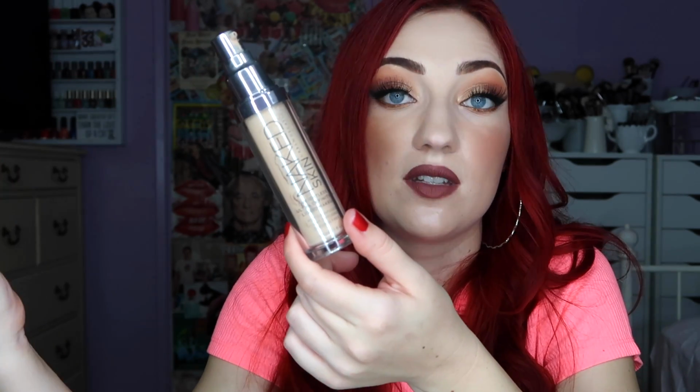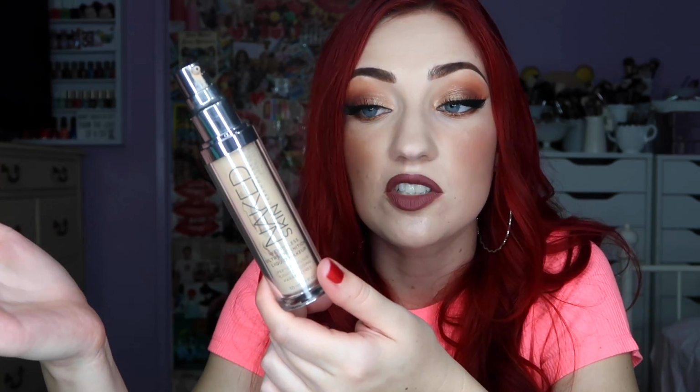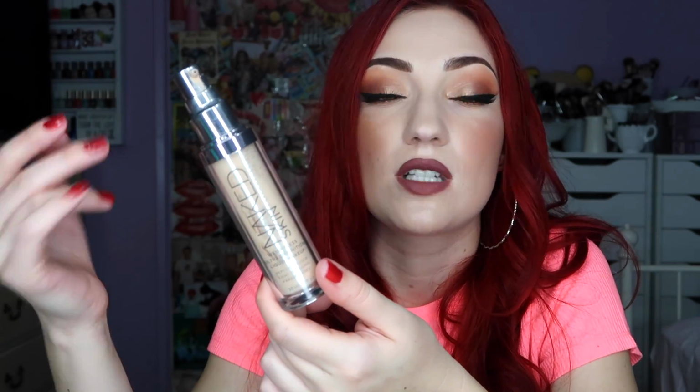I feel like I got plenty of use out of this because I really only use one pump for my whole face, and I feel like it just evens out my skin tone beautifully. It's not cakey, it's not thick. I have dry skin and it just works so well. It does look very skin-like and very natural, yet I can build this up to full coverage. I would say most of the time I wear it more as a medium coverage foundation, but you can get this to full. You just have to layer it, probably use like half a pump more, but I highly recommend this if you have dry skin.